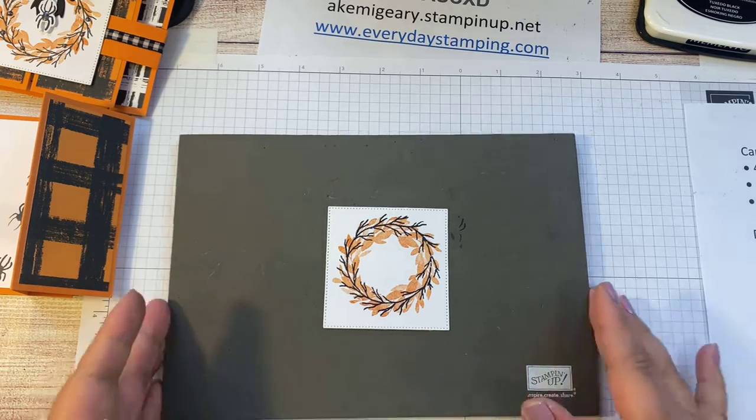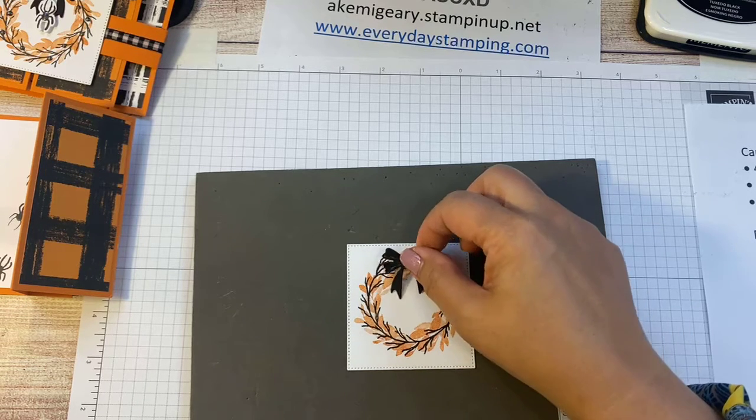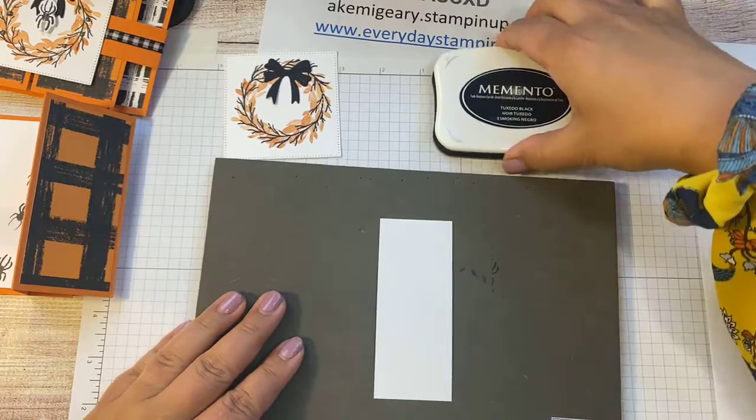Do you see I mark it here with Sharpie as well? So I keep this mark on the right side, so that way it will match nicely. Okay, very good. All right, so then I need a black bow. Do I need to cut it? Oh, I thought I cut it. Yeah, I did. I cut it.